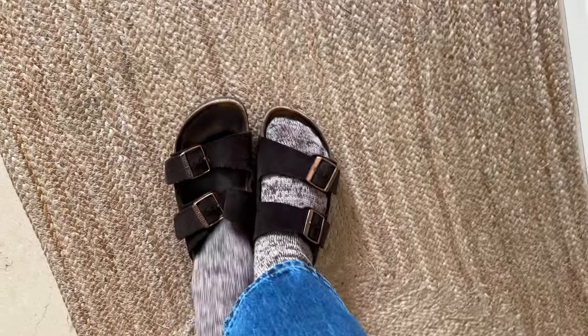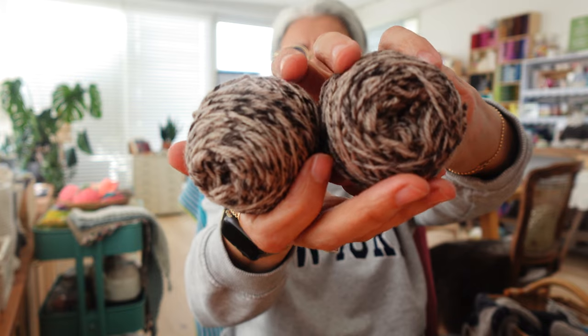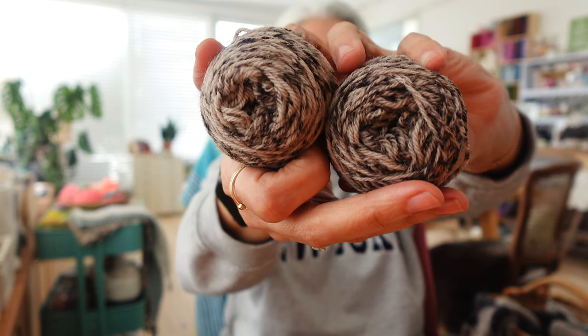So I think we can start with, I have two finished objects to share, and the first one is my Mondim socks. I finished my Mondim socks about a week ago, about a day or two after I uploaded my last episode. I just wanted to share with you what I have left from the yarn in case you also want to make it. So I have these two left. Let's see if the camera can pick it up. Each one of these balls is about 20 grams, and the full ball was 100 grams.